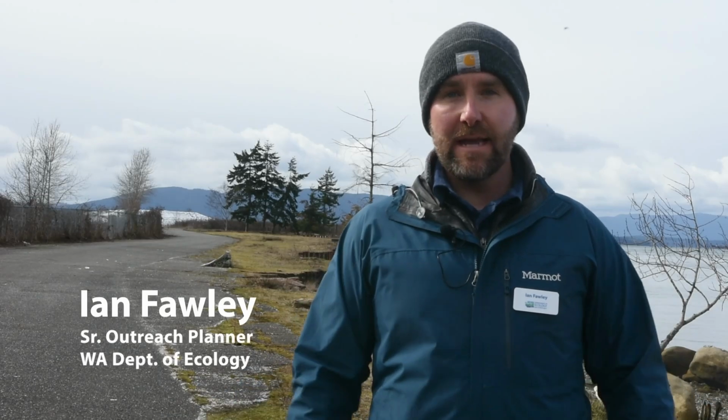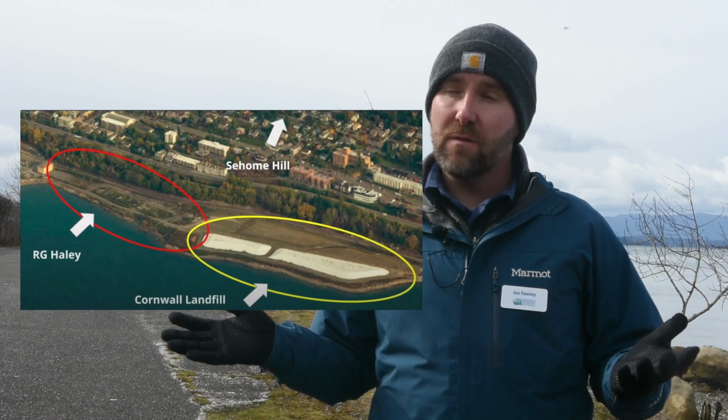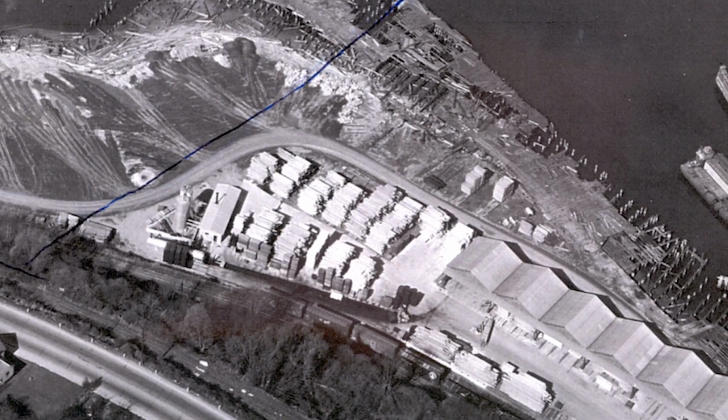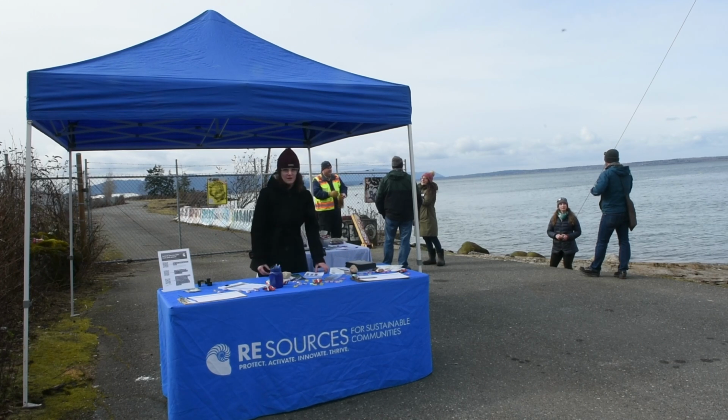Well, we're here on the R.G. Haley site, one of 12 sites in the Bellingham Bay cleanup. This site here was used for wood processing. So a lot of the contamination cleanup that we have was from the chemicals that were used in the wood treatment process. Together, they'll have a cleaned up portion of the waterfront and a new waterfront park for the community.